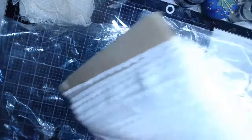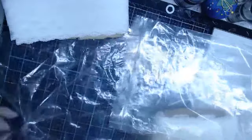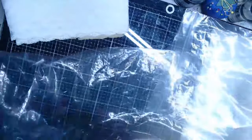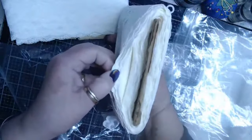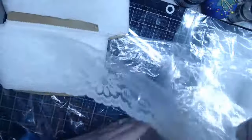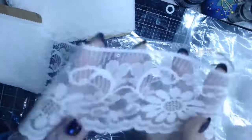For those gals just coming in, I'm just showing a small haul that I got the other day. Look at all that. I like the top of this. I don't know if you can see it.